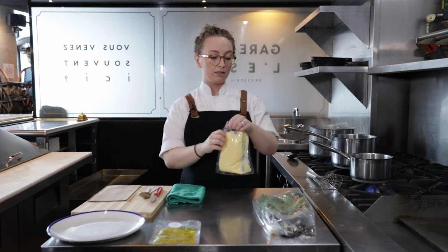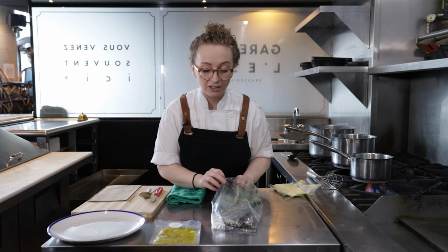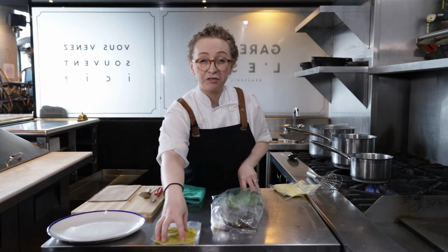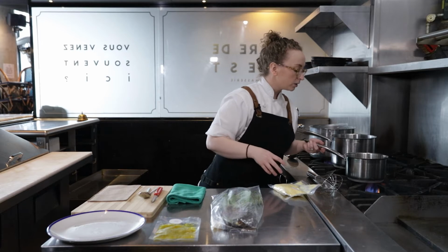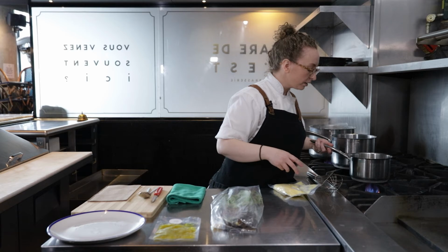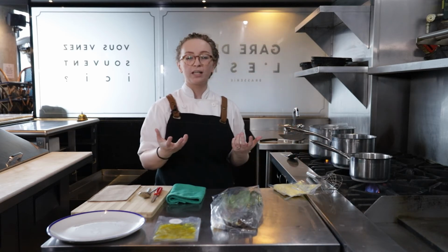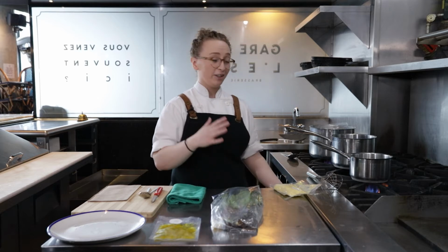So opening this, and have your morels and your ramps ready to go on the side. And then our sofrito here is going to be added in at the end. So this is slowly coming up to a boil here. And this is a bit of a slow process as well. You don't want to rush adding the beurre fondue because again, you don't want it to split.